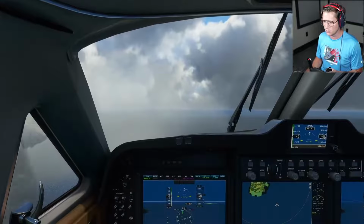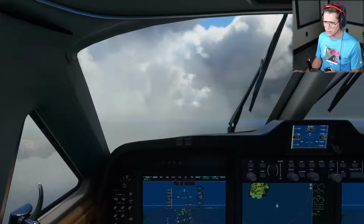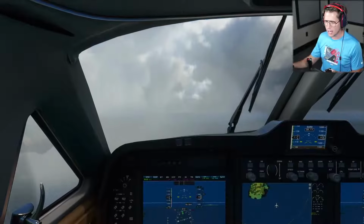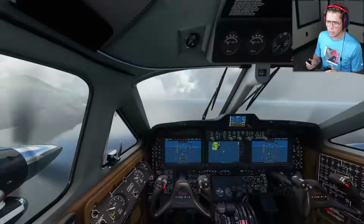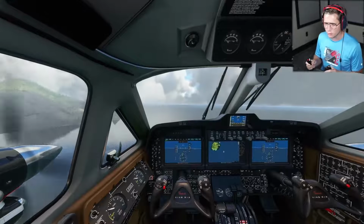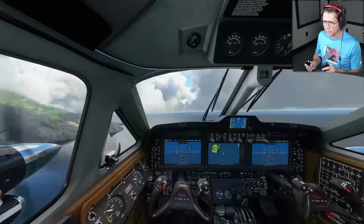So I'm gonna go ahead and put the flaps down again. I'm gonna put the landing gear now as well. Why not? Flaps back up. Definitely want to keep speed, at least a little bit of speed, but not too much. Try to make visual contact with the runway. We can use our center screen over here. That'll kind of show us.